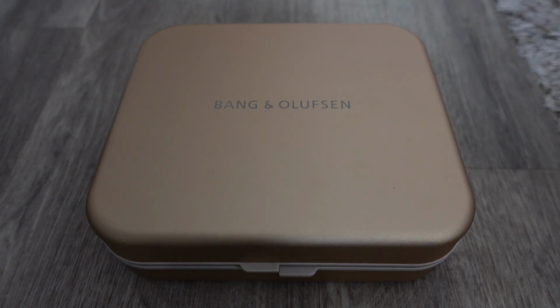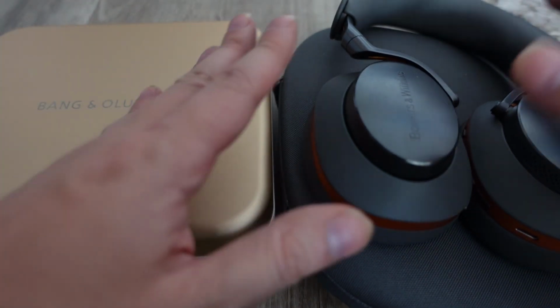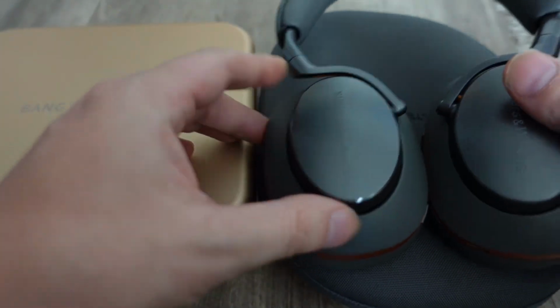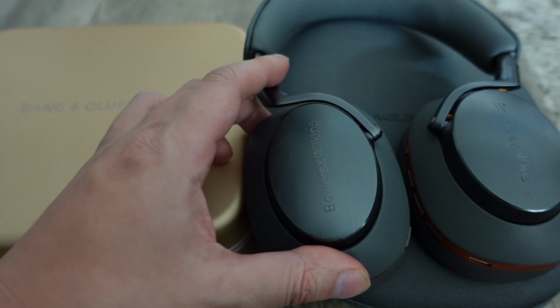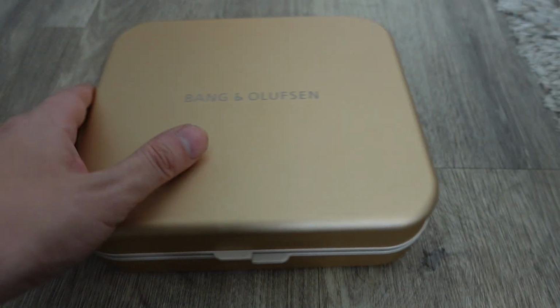But I saw these at a discount online. I got these for about $600 US, which is a nice discount from the $1,000 MSRP. So I just picked it up to see how they might sound. I also wanted to do a comparison between this and my Bowers Wilkins PX8s, which are currently my wireless headphones of choice. The Bowers Wilkins PX8 retails for $700 US. They're pretty high end as well. So it'll be an interesting comparison between these two headphones, I think.